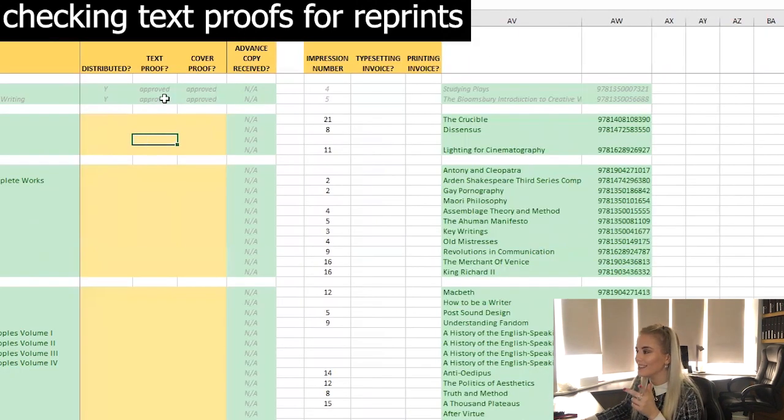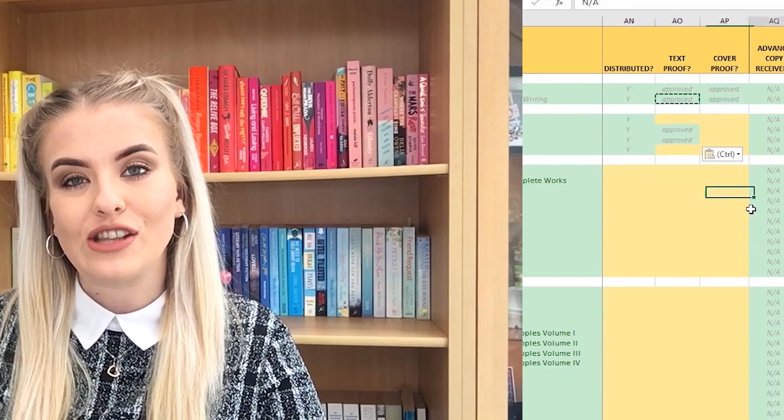Okay, I'm going to hide the prices there, but just to say that the text proofs have been approved for these two titles. So typesetting is what I'm going to be doing next. That's what we do for reprints.